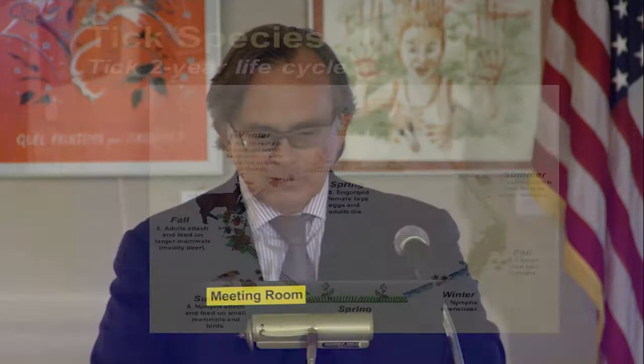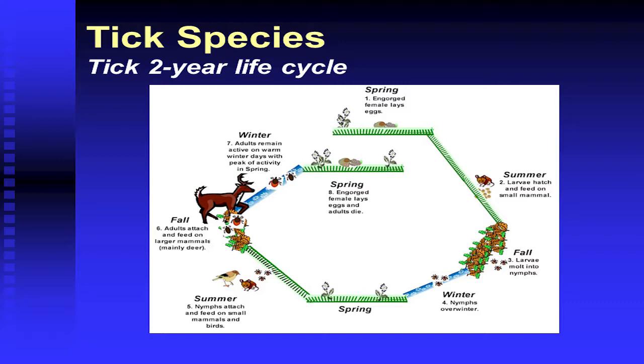So ticks have a 2-year life cycle. At the beginning in spring, the female lays eggs, the larvae hatch, and then feed on small mammals. Typically those would be mice, field mice. They feed on the mice, and then the larvae will then molt. They'll become what are called nymphs, and then the nymphs, in the first year of this cycle, they overwinter. They lie dormant through the winter, and then spring comes, and then they reactivate.